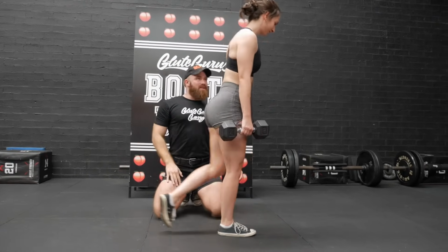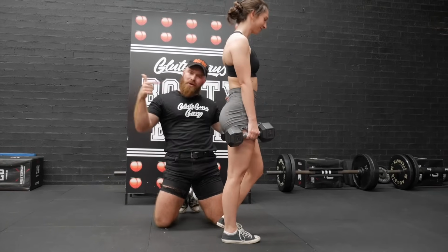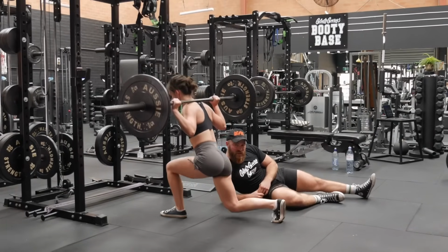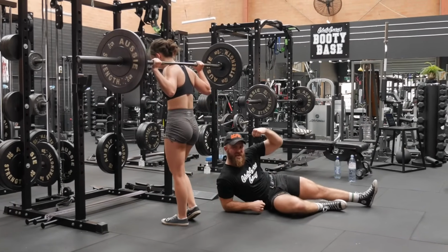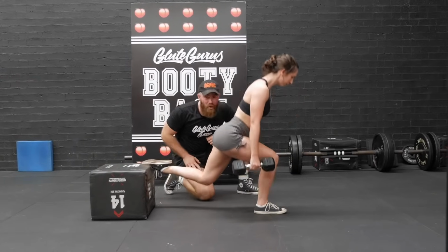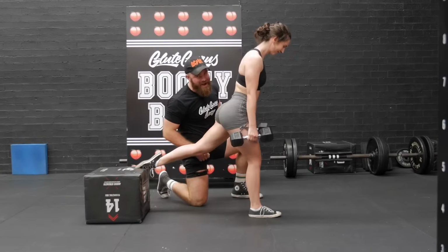So, let's take a look at my top 5 variations for this goddamn epic exercise category. Want to get super jacked and look like a badass? Well, try barbell reverse lunges to build some serious strength. Feel like not being able to sit down on the toilet for the next few days? Well, try Bulgarian split squats and get a deep stretch on your glutes that you won't forget.